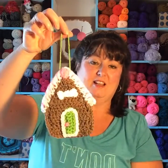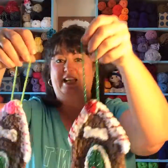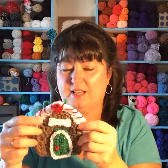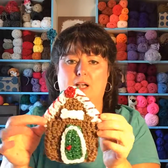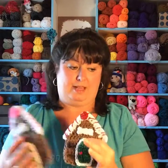Okay, another free pattern. Friday we did the gingerbread free pattern, and this Friday we're going to be doing what I'm calling the gingerbread doghouse. And it's the cutest little gingerbread ornament. And again, I did one in traditional and one in brights. And it's just a little crochet gingerbread house, but I put a little dog bone up here, but you don't have to. You can put a little wreath or whatever you want. And it's just a simple little crochet pattern, and that'll be free on the blog on Friday as a new release, and I'll have the video on Friday also for that.